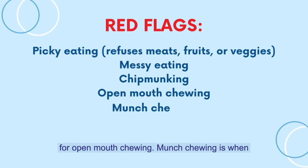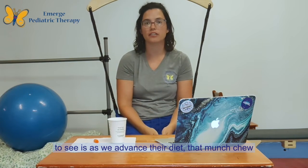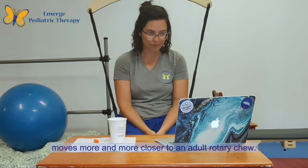Munch chewing is when we have a quick up and down motion, and it's very typical in babies. But what we want to see is as we advance their diet, that munch chew moves more and more closer to an adult rotary chew.